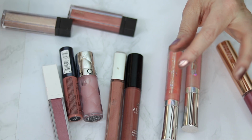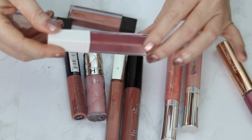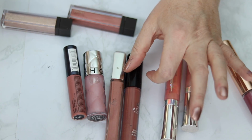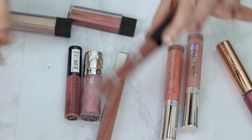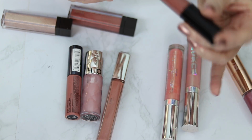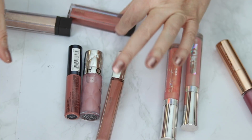I just don't find myself reaching for it. This is a long-lasting liquid lipstick by Ofra. I got this in a BoxyCharm. This is in the shade Monaco. I've never opened it and I'm not going to. This also I got in a BoxyCharm. This is by Adis. High definition liquid lipstick. I don't even know the name of the color, but as you know, I don't like liquid lipsticks.